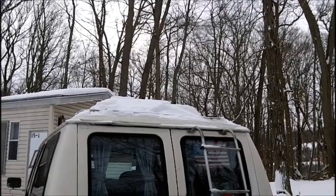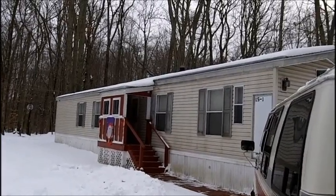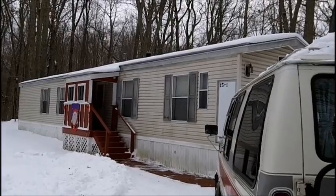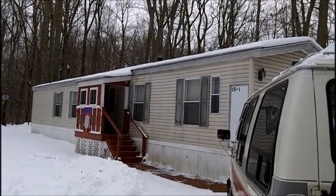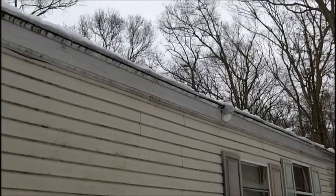All right, swing over to the house, Tom. You can see there isn't too much snow there on this side of the roof. But the other side seems to have a higher amount of snow. Okay, so that's it. The ice dams are up there. There's nothing I can do about that.